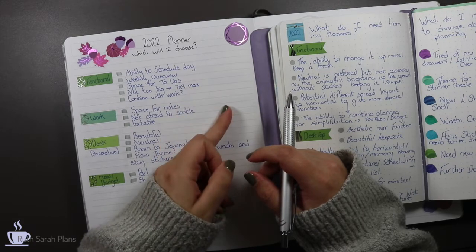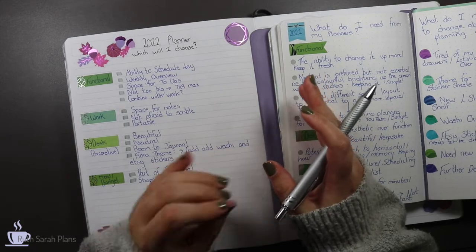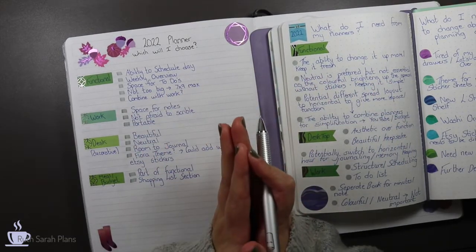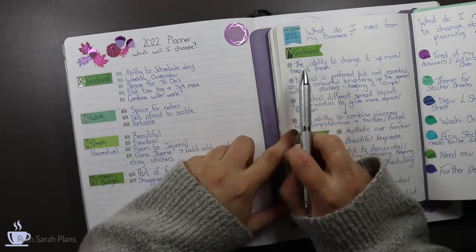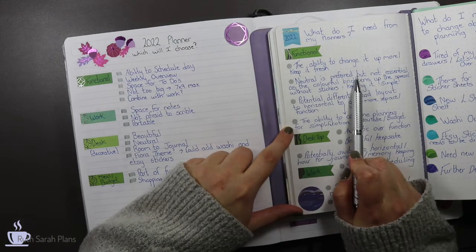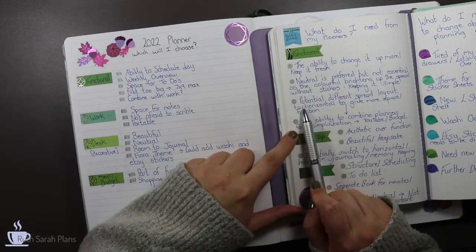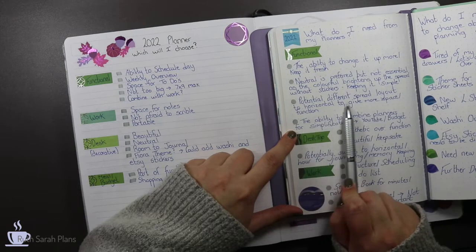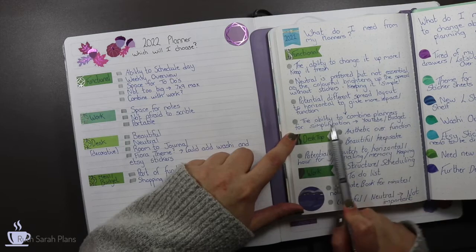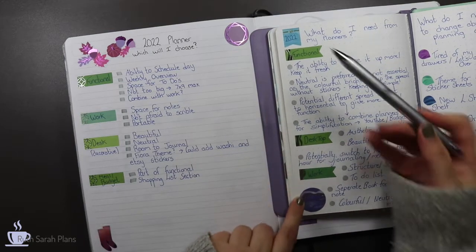So, but then I missed my weekly overview. So now I use a combination of the daily duo and the A5 horizontal, but I know that I don't want to continue doing that. So I had previously put the ability to change it up and keep it fresh. Neutral is preferred, but not essential. Colour for brightens up spread without stickers. Potential for a different spread layout to horizontal to give more space. Ability to combine planners for simplification, YouTube and budget, I'd put.